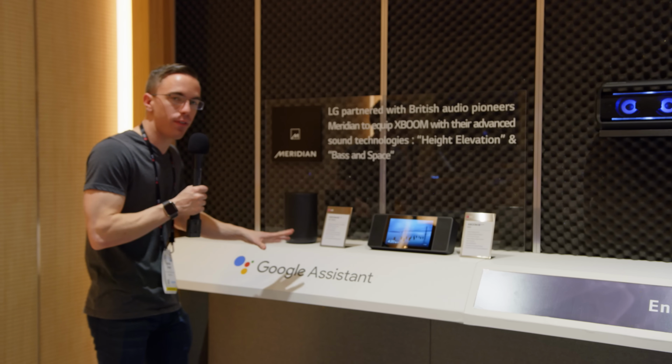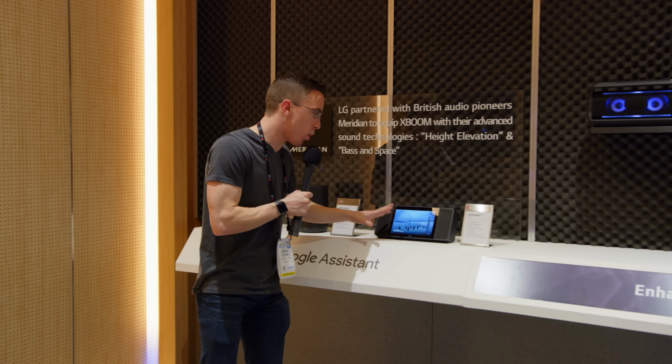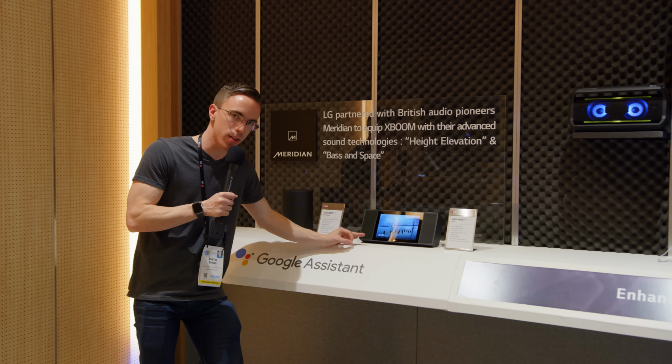So these both take advantage of Google Assistant. So this is actually something we've already taken a look at in the past, but this is the one that has the full smart display with Google Assistant.